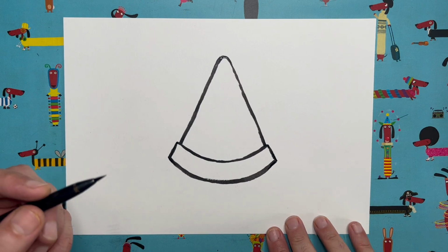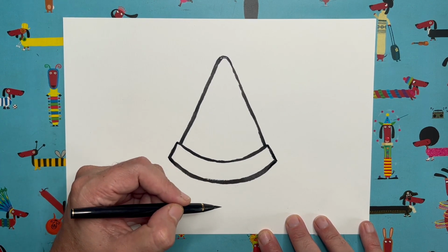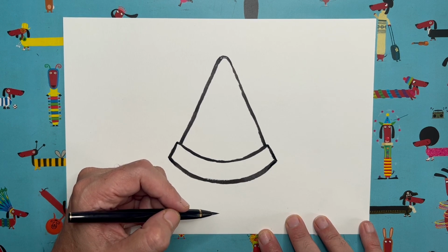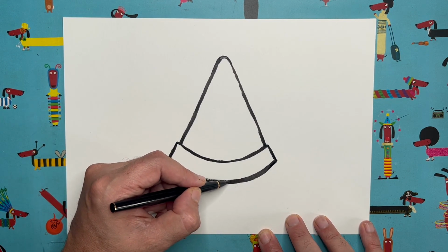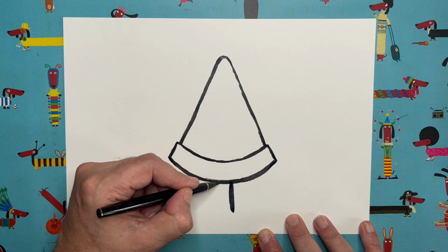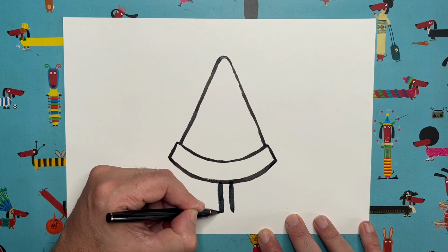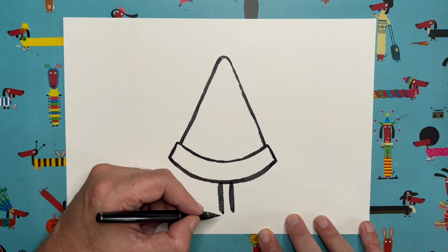Right, let's give our pizza character, what should we do next? I tell you what, we'll give our pizza character some legs. Do you remember I always turn them into little things that are alive, my characters? So just in the middle here, we're going to do a vertical line. And we're going to do another one right next to it. And those vertical lines are going to be our pizza character's legs.